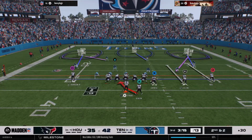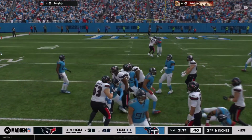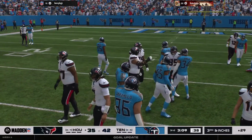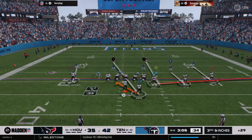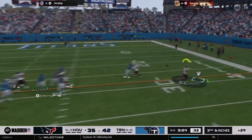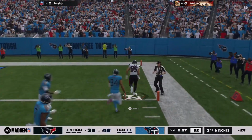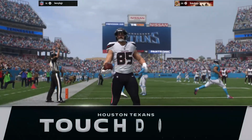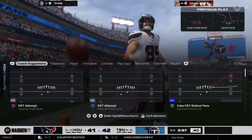That's right. Benson now from the gun. And he's dropped just short of the marker, maybe a yard away. Moving quickly, trying to get set. That one's out and cut on the right side. And he's in. Touchdown, Houston. The Texans start the second half with some needed points.